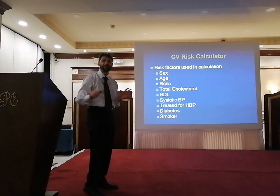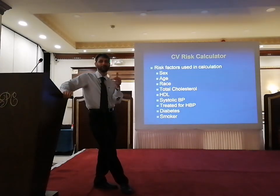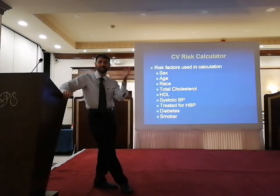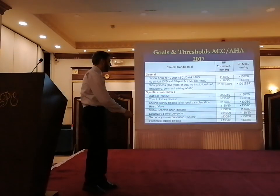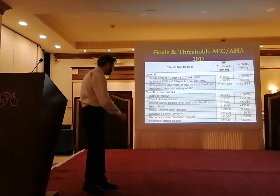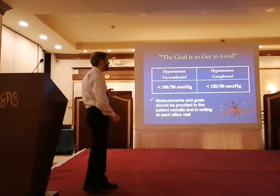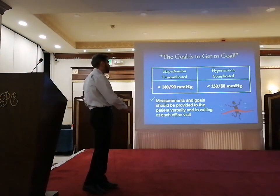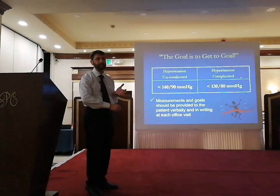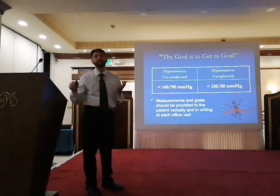So that means even when you're treating blood pressure, you have to assess your patient for diabetes, dyslipidemia, smoking, all major risk factors. And if we include different comorbidities as well, then you can see your targets are different in different patients. I have simplified it: in uncomplicated hypertensives, your target is less than 140/90, and in complicated hypertensives, your target is less than 130/80.